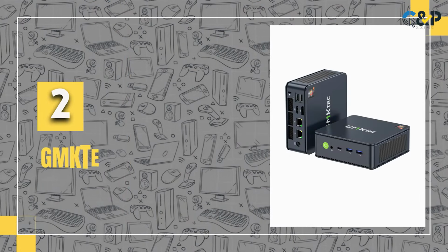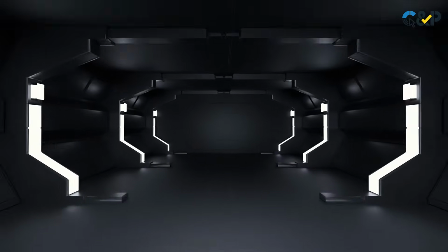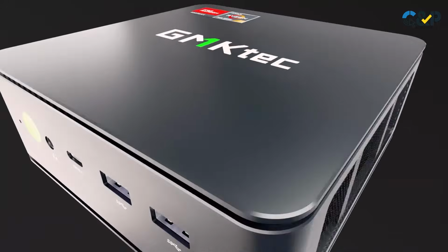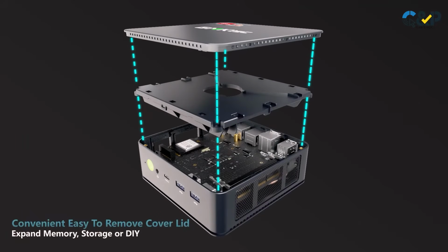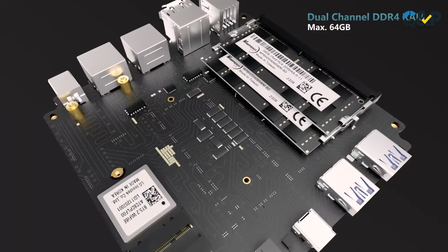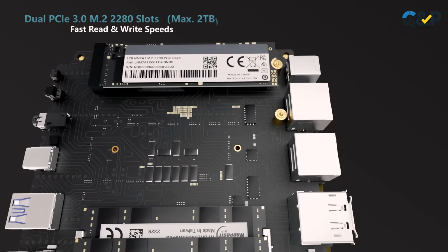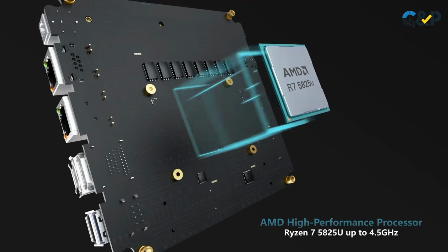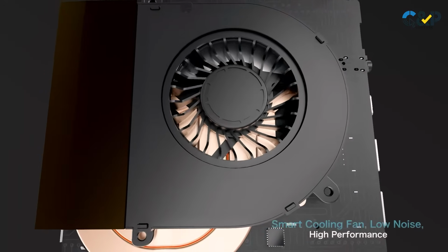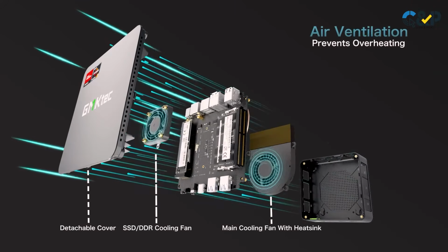Number 2. GMKtec NucBox M5 Plus. After an extensive review, we found the M5 Plus from GMKtec to be an affordable mini PC with plenty of positives and relatively few negatives considering the cost. Available in a range of configurations, from the cheap bare-bones options to a fully fledged mini desktop running Windows 11 Pro and sporting the AMD Ryzen 7 5825U, 32GB, and 1TB storage.